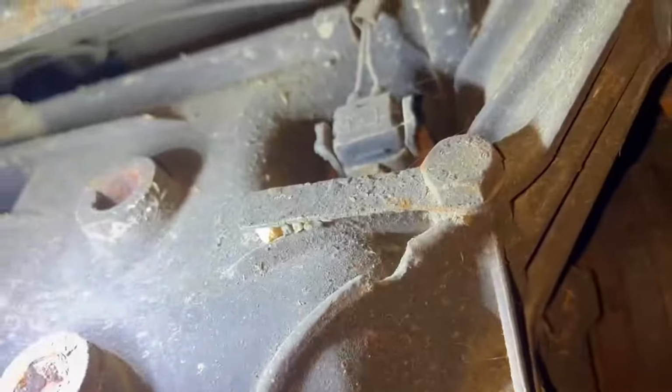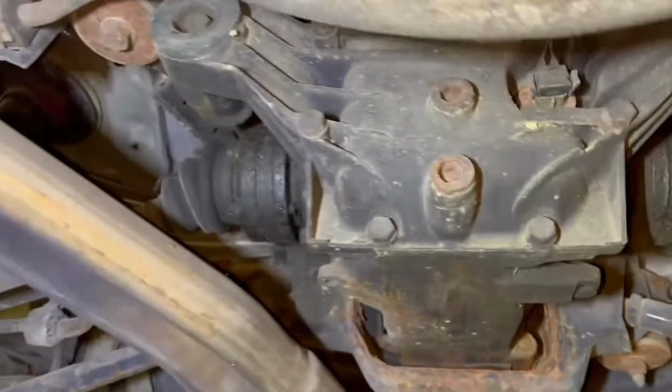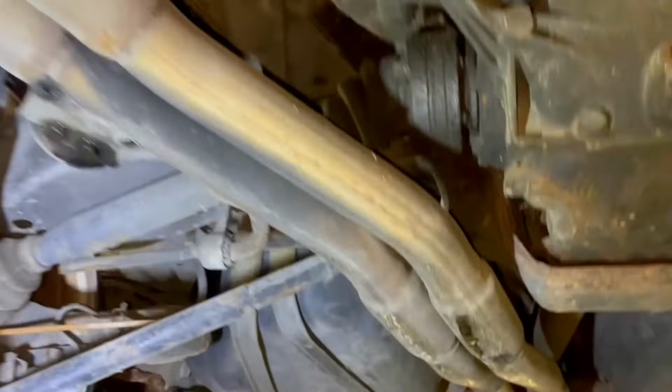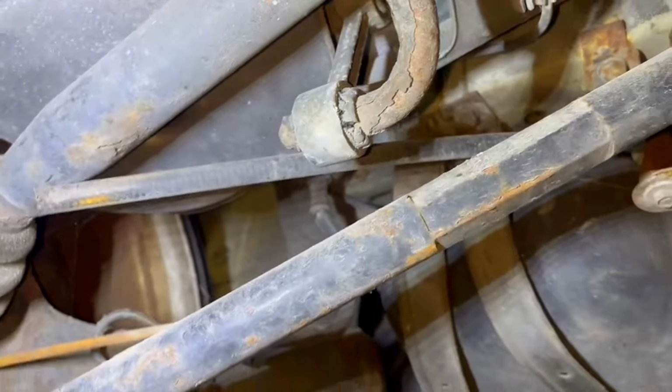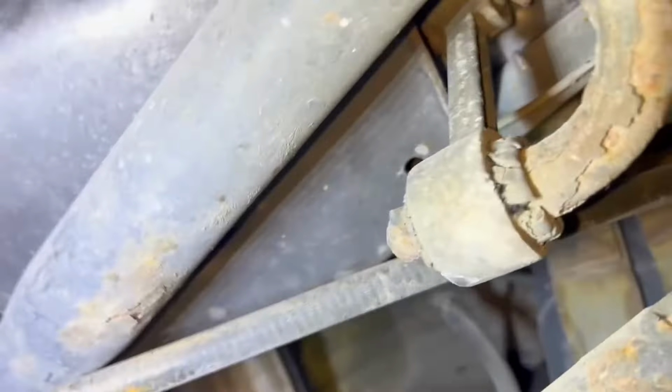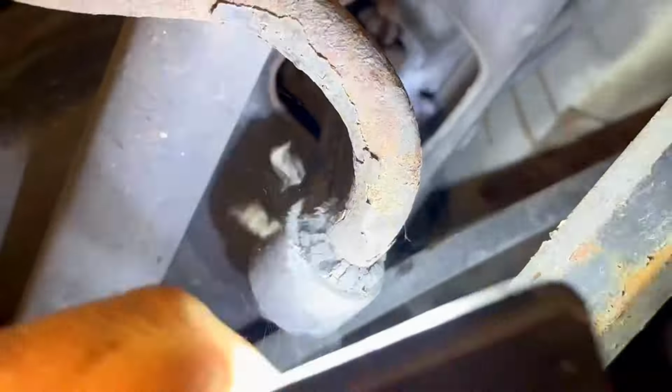Diff, what do we have? We have a tag right there. We'll have to clean that off and see what ratio it is. If it's stock, it's like a 2.93. We'll probably slap a 3.91 welded in it just for some partying. What do we have here for some control arms? Aftermarket. Adjustable lowers. Oh my gosh. Look at that.